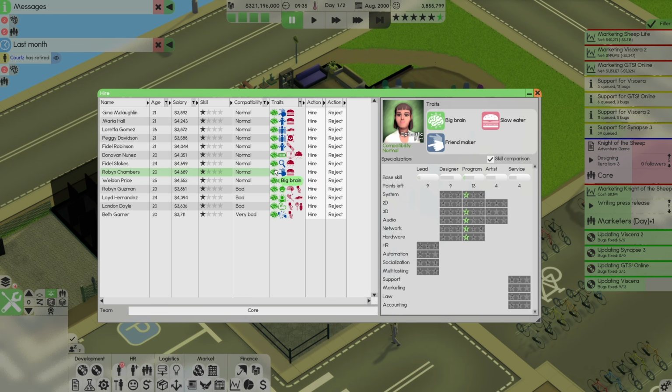But you've got the potential to learn all of these because you've got 13 program points because that's your main role. So you got the potential to learn all of that stuff. Allegedly. Just enough. I had to do a quick count to make sure. Yeah, alright. We can try it.